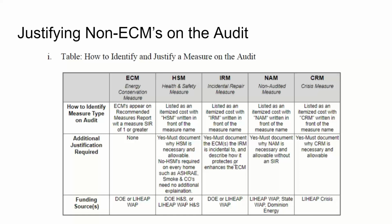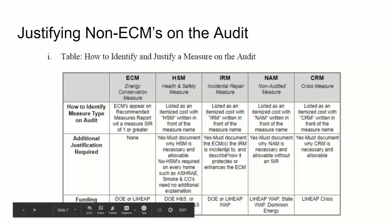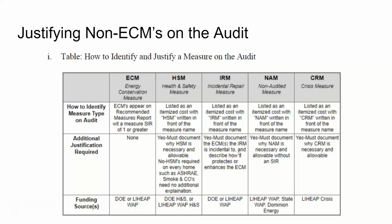And then the second part is you need to explain the why. You have to describe how it protects or enhances the ECM. Because that is the definition of an IRM: something that needed to be done because it's going to either protect or enhance or allow the installation of the ECM. So the IRM is probably the most difficult one to justify, simply because you have to remember one extra thing. You're explaining why, but you also have to remember to say it's incidental to the attic insulation or something like that. And I'll show you some examples of that in a minute.